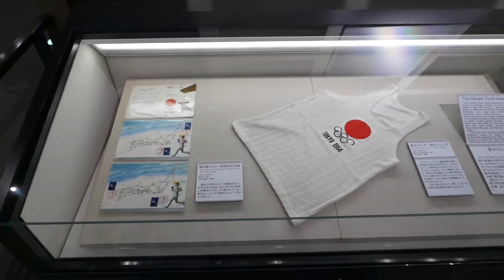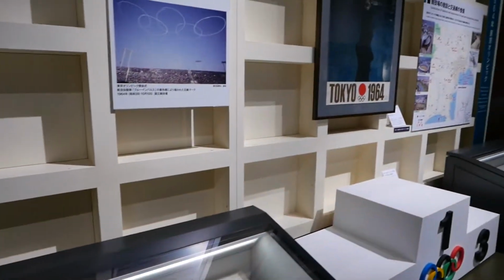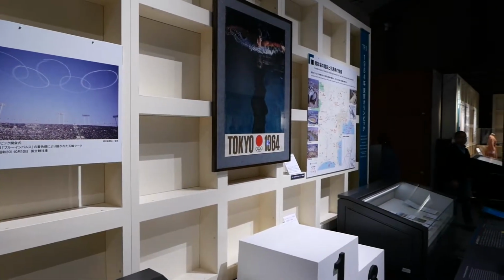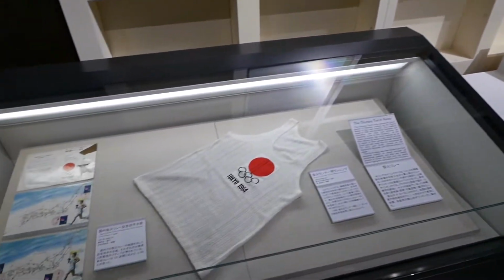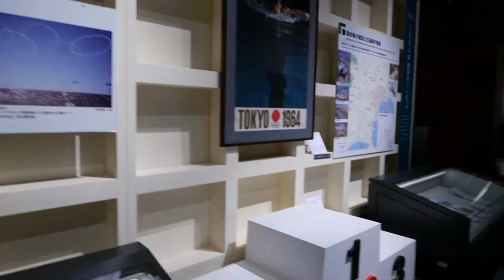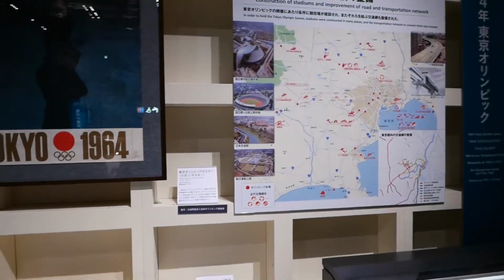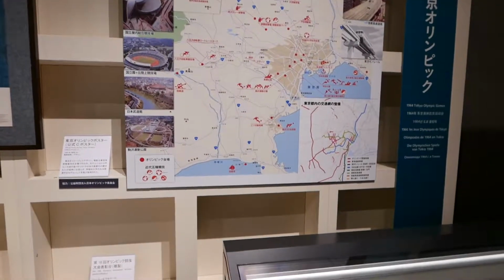So they have a little exhibit showing some of the things from the 1964 Olympics. And the next Olympic Games in 2020 will be hosted also in Tokyo. So it's pretty cool. They got a couple of the older things, including this undershirt and some stamps and a cool poster and a podium. A lot of the sites are still spread around Tokyo. You could definitely go to all of them and make a pretty cool video out of that.